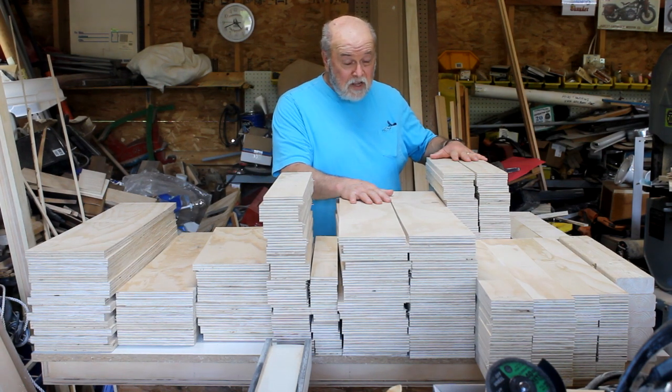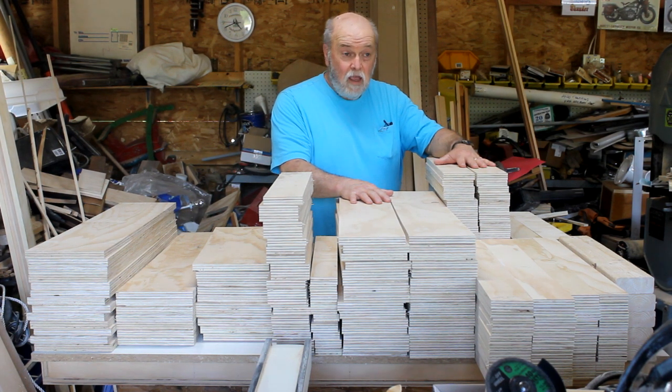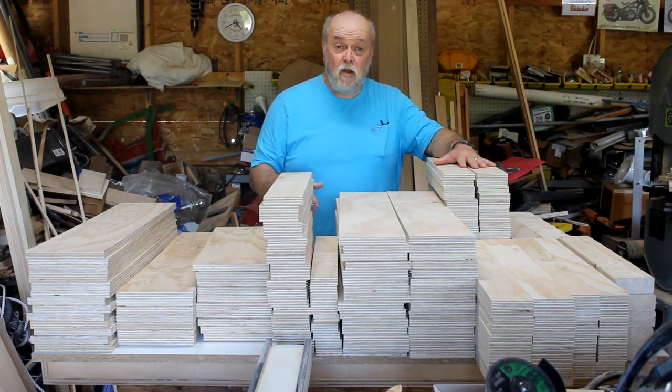These designs are by Anna White. This is not my own design. The women at the WHRL picked this out. Anna White puts out the plans for free on her website, and I'll include the link to that in the video description below if you're interested in making one yourself.